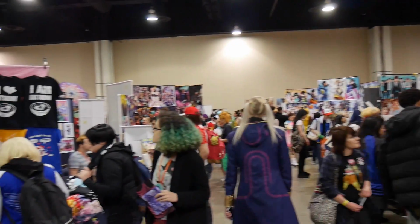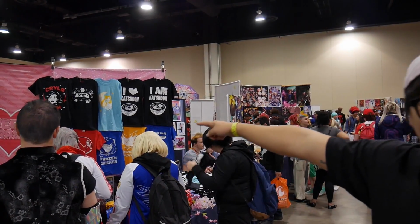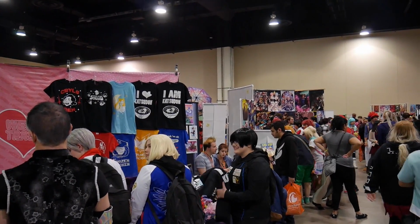All right, so this is the Artist Alley of Katsucon 2017. Actually, I've never seen people selling t-shirts, or maybe I'm just blind, but this year there's a lot of t-shirts. Like, if you take a look at that, Weeb Trash. I actually really like the Kylo Ren shirt up there. I think that's pretty funny.